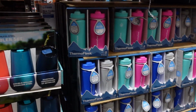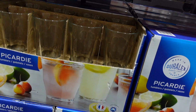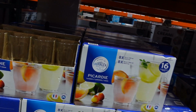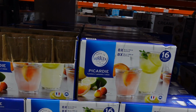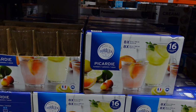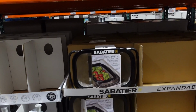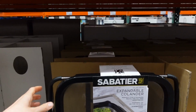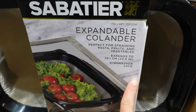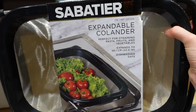Wine tumblers. These look nice. Made in France. $26.99. 16 pieces of glass. 16 glasses. I definitely don't need 16 glasses, although you get 2 different sizes. Oh, I kind of want to get this. $19.99 for this mesh expandable colander. And the fact that it's dishwasher safe, that really seals the deal for me.